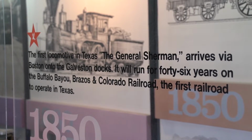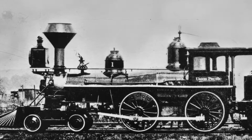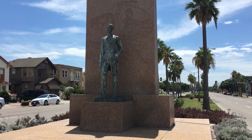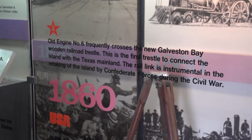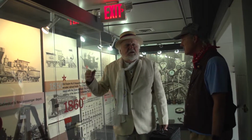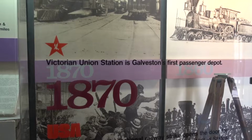In 1850, we get the first locomotive, called the General Sherman. Now, this is not the Civil War General Sherman. This is Sidney Sherman, who we have a statue of in Galveston. He's a hero of the Texas Revolution. In 1860, more modernized, the Civil War is coming along. We're getting our first trestle across the bay, and transportation is picking up.